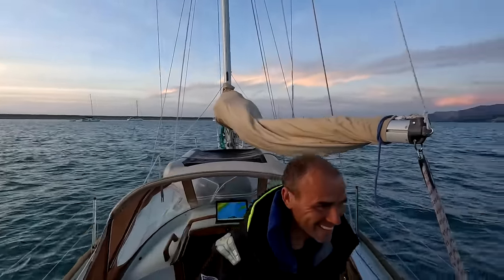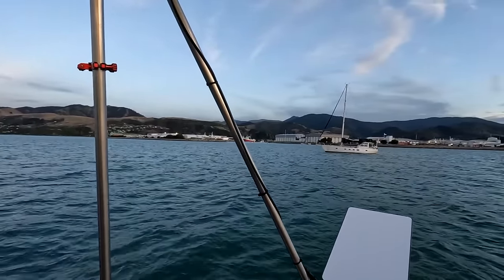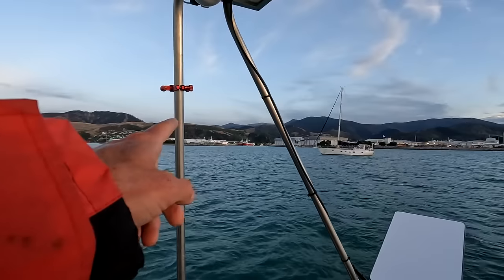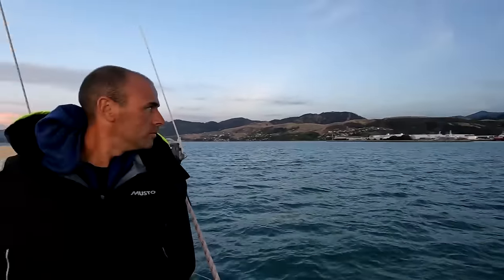This is where we wanted to anchor. That's where that boat is. Yeah, that was our anchoring spot. Stole it. We'll take the dinghy in soon, to the marina. We want to be as close as we can to the marina. We're okay here.